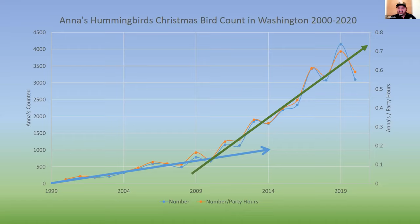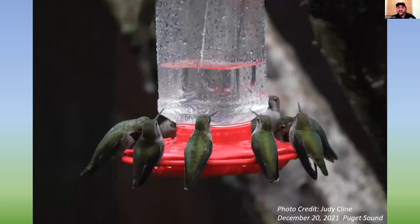And what that produces for the folks in Washington is these wonderful views. Again, these were photos provided by Judy Klein to me. And this is December 20th. And you just see this wonderful mix of immature birds. And I think this is probably an adult male or maybe an immature male here on the far left. But they're all sitting around waiting for their morning breakfast. They're huddled around the feeder here. And this is a regular occurrence now throughout Washington as people put up feeders. Anna's hummingbirds are coming year round.